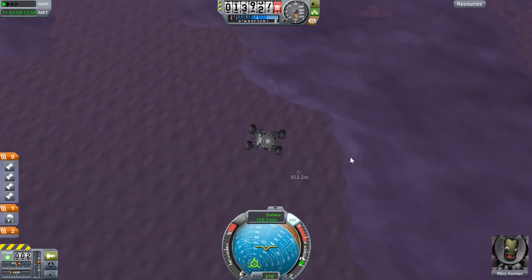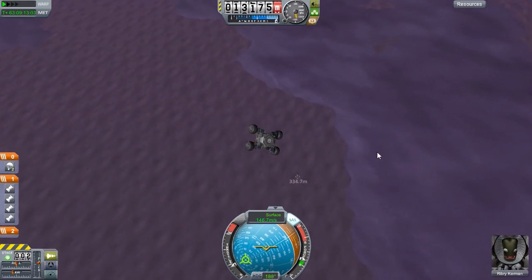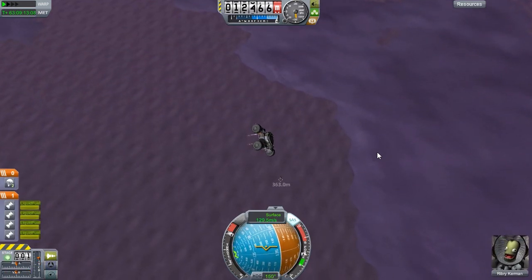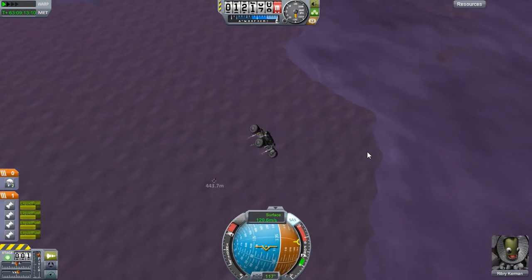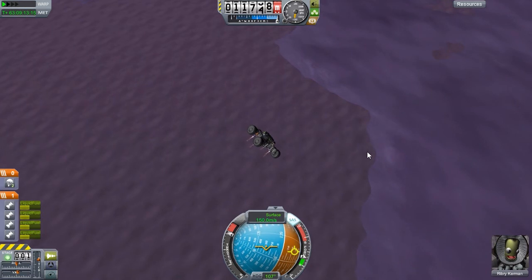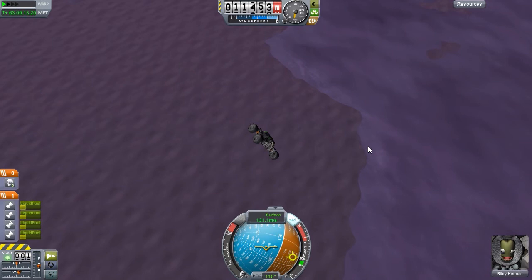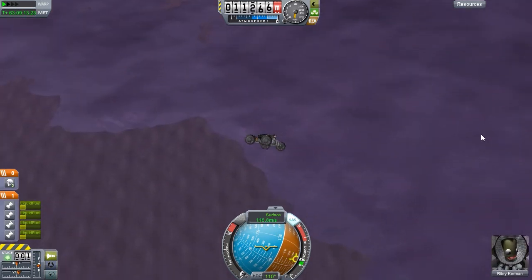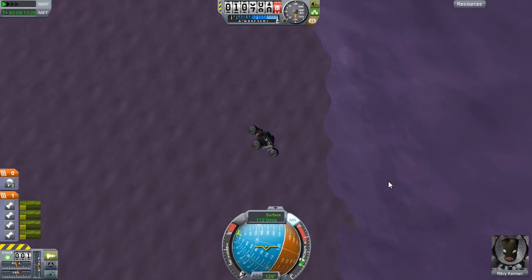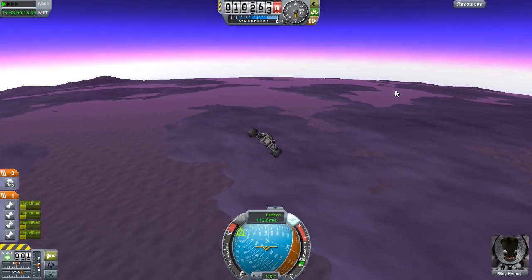Okay, I think we may have to do some drastic measures here. And perhaps shoot ourselves sideways. I don't know how well this is going to work. Probably not at all how I'm wanting it to, but... oh no, that's not helping. That's not really helping at all. There's just not enough fuel to get us over to land, unfortunately. Oh man, we're gonna be in the ocean here. Well, that's poor planning on my part.